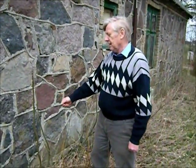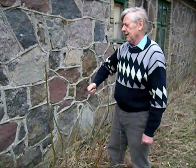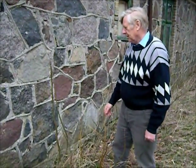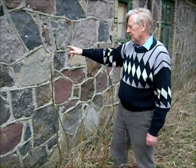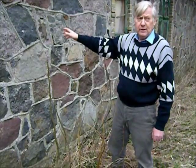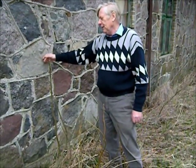I think they had some mechanical things to put it up. Last year I had some trouble. There was a pig house I had to rebuild, and it was a very big work to put those stones up.